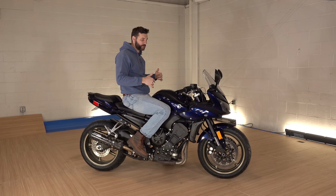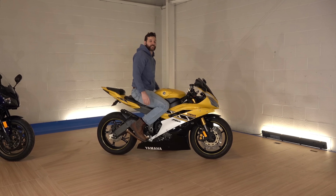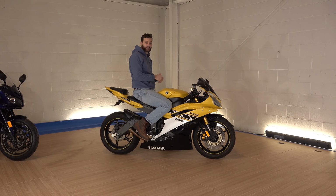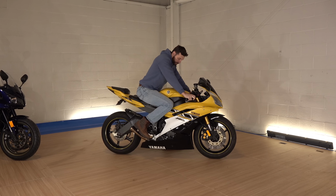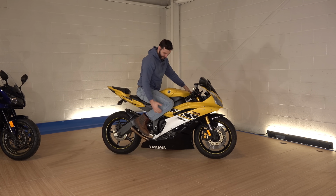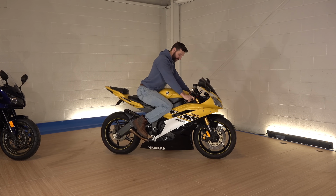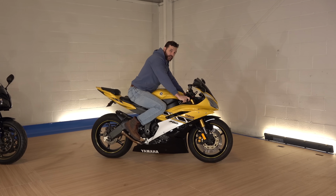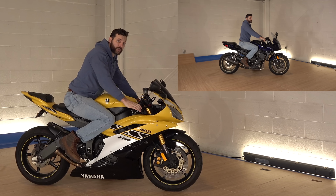Actually, let me show you the comparison of this to a Yamaha R6. So this is a Yamaha R6. This is a 600 Super Sport. This is the most performance-oriented, aggressive, ergonomic bike that you can buy. My feet are as far back as they possibly could be, and the clip-ons, which are underneath my triple clamp, push my arms down. So this is the position I'm in, right? Now compare me and how I'm sitting on this bike to the video up here of me on the 2009 FZ1, and see which one looks more comfortable.